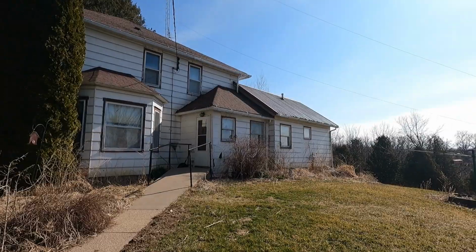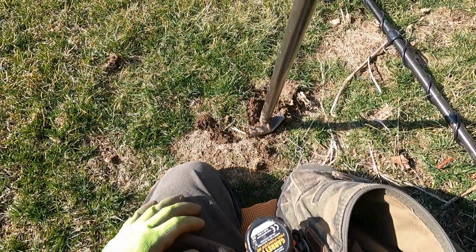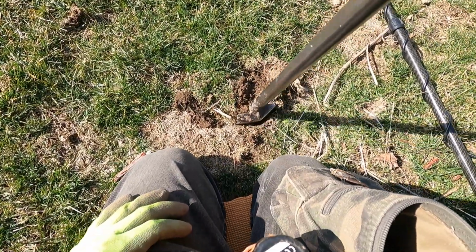Hello everyone, welcome back to Southwest Wisconsin Metal Detecting. My name is Steve. Today I'm doing another farmhouse hunt. There's the old house. So let's get right to the first good beep. The very first signal, 19-20-21, good Indian signal.